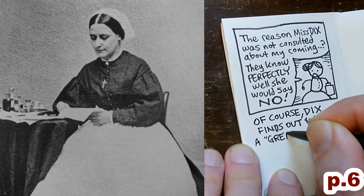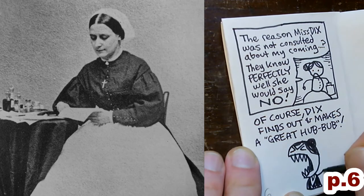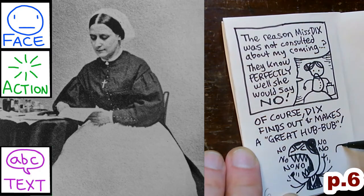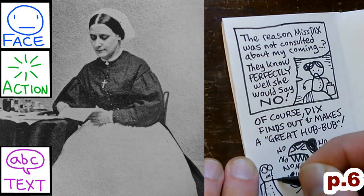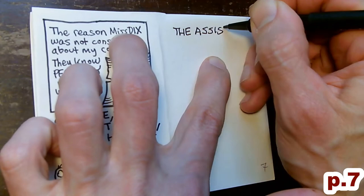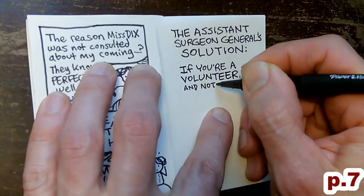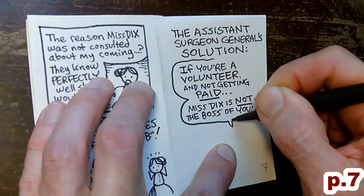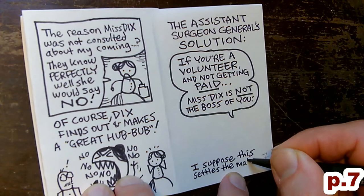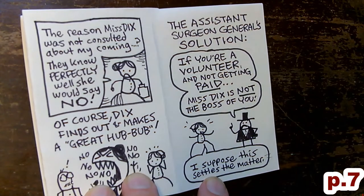Of course, Dix finds out and makes a great hubbub. So here's Superintendent Dix with her sharp teeth shouting, no, no, no, no. She doesn't want Nurse Lowe working as a nurse. She's berating the surgeon. The Assistant Surgeon General's solution? If you're a volunteer and not getting paid, Miss Dix is not the boss of you. That's not a direct quote, but it's approximately what they said. And Nurse Lowe says, I suppose this settles the matter.